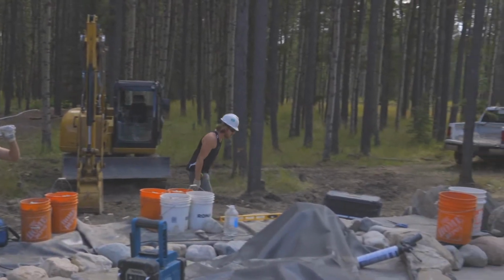That rock was big and beautiful, and we had to get it into place one way or another, so it's always nice when things work out to our advantage, and that time it did.